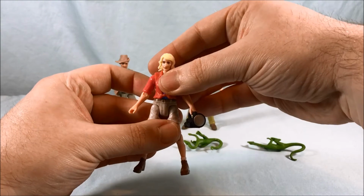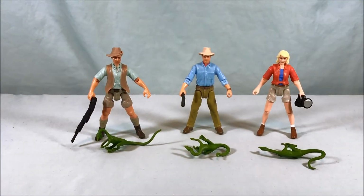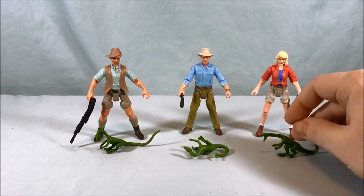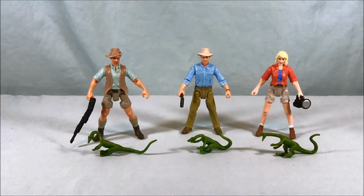So again, I think these are very cool figures. Very nice articulation points. The molding is very decent. Really, my only complaint is the addition of the compies, or the decision to go with the compies, just because, like I said, not really in the same movie as these characters, but for what they are, they're fun.